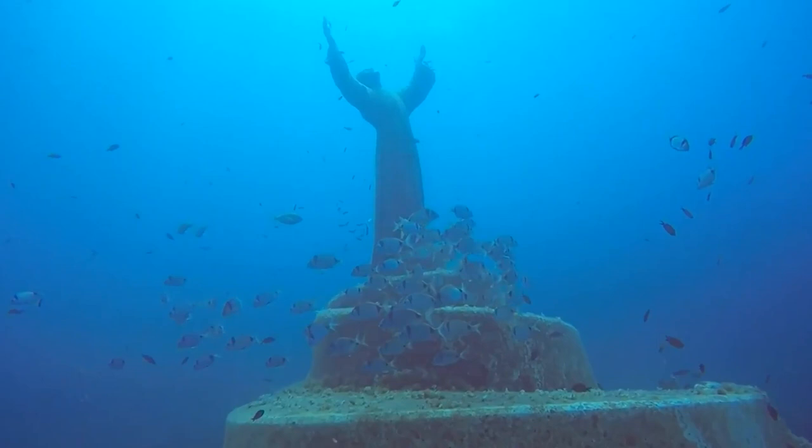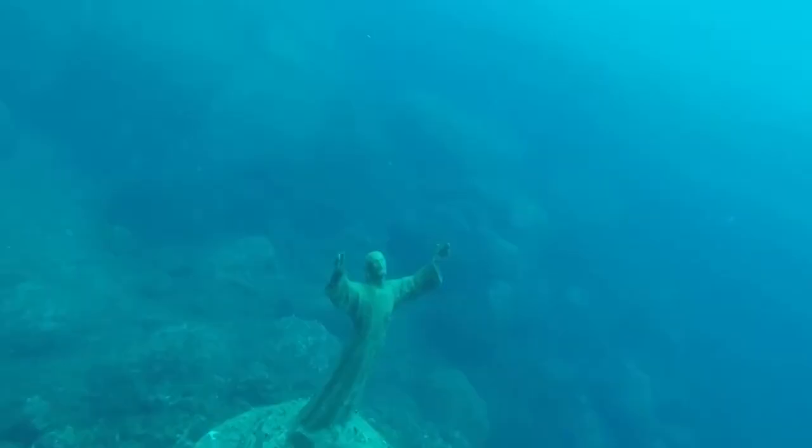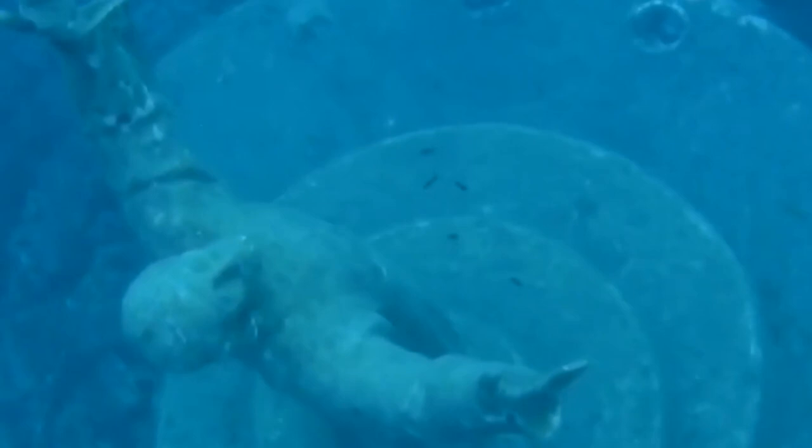Number 3. Christ of the Abyss in San Fruttuoso, Italy. Christ of the Abyss, or Il Cristo degli Abissi in Italian, is a submerged bronze statue of Jesus Christ by Guido Galletti. The original cast is in the Mediterranean Sea between Camogli and Portofino, on the Italian Riviera near San Fruttuoso. Other copies of the statue worldwide exist, including underwater, in churches and in museums.